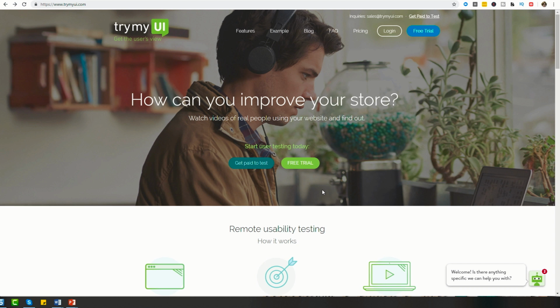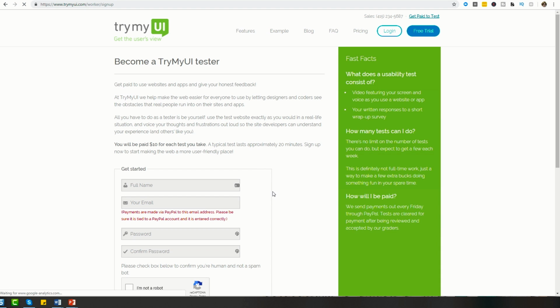Now, from their main website, there's the button here, Get Paid to Test. Click on that, and that's going to take you here where you can actually start applying to become a tester. It's really super simple. Each test is going to take approximately 20 minutes, and you get paid $10. So if you're making $10 for a 20-minute test, do 3 tests in an hour, boom, that's $30 an hour. As I said, you're simply going to record following through the instructions as you browse through the website, and you may have a little survey at the end to give them a little summary.